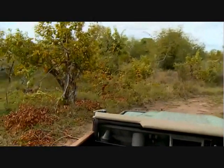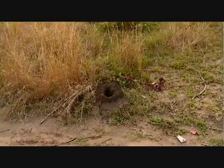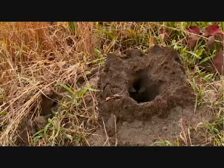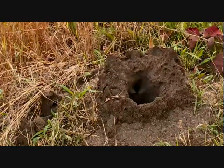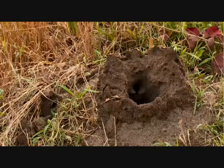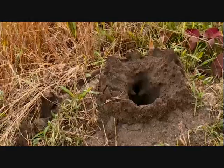Try something here. I just saw a little dwarf mongoose scurry into this termite mound. Let's see if we can get him to come out. He's being a bit shy. Oh dear. Oh, obviously this dwarf mongoose doesn't want to be bothered.